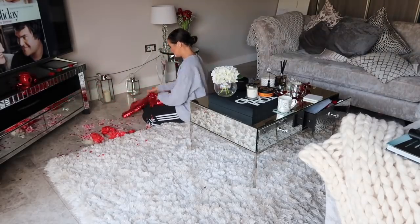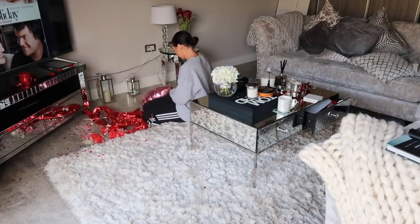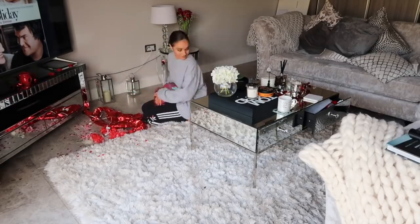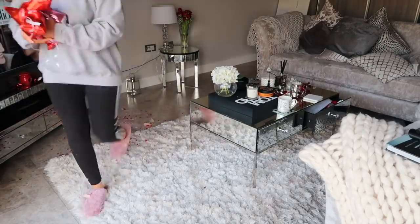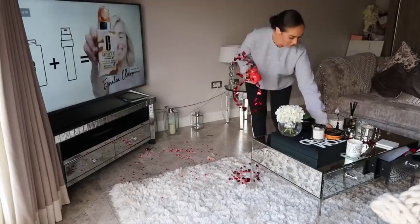So we decorated the house, we had a lovely meal, a lovely girly night in, and yeah, it was really nice. So yeah, it's all fun and games decorating until you have to tidy the mess up. So I'm just going to go around and collect any Galentine's Day decorations, dispose and save what I can and reuse it for next year.